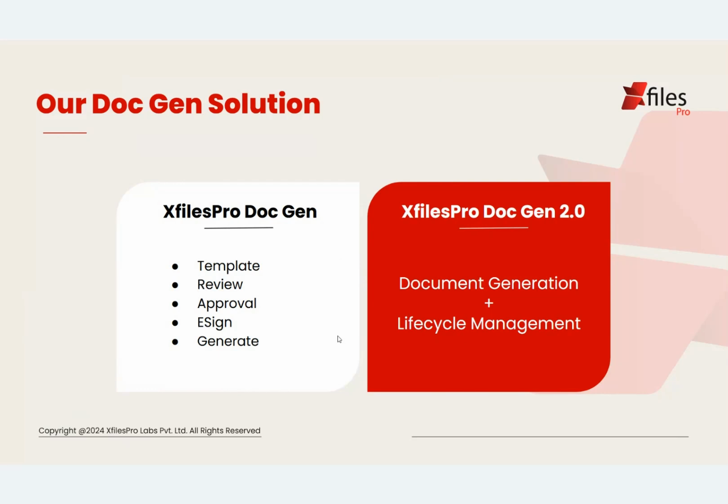And instead of jumping between platforms for signatures, our e-signature integration lets you sign and send documents in one seamless flow. Best of all, workflow automation takes care of everything from creating to approvals. So your documents move through the process effortlessly without delays or any error. XfilesPro Doc Gen is already making life easier for so many businesses.